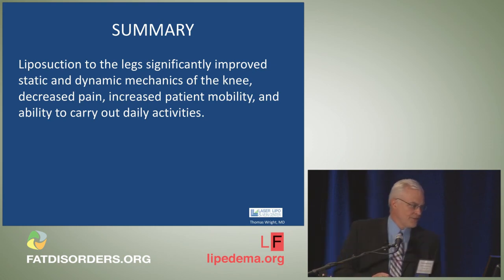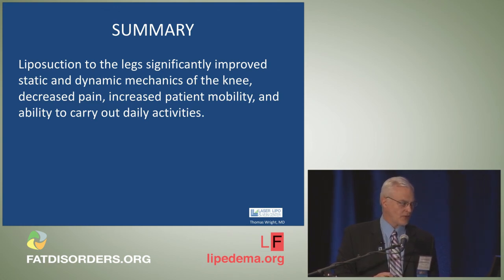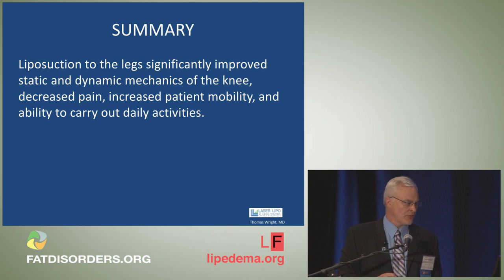Just to sum it up, the liposuction of the fat around the legs, around the knees, improved the mechanics of the knee, decreased pain, and increased patient mobility.